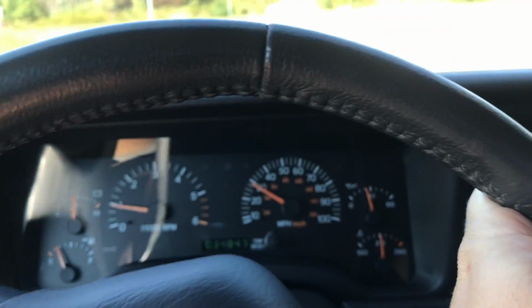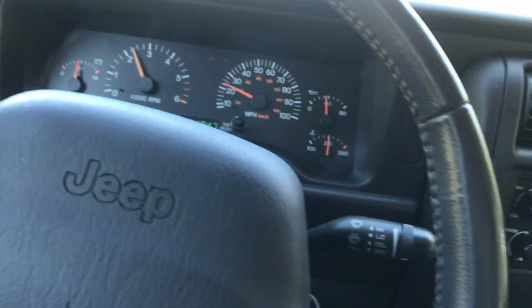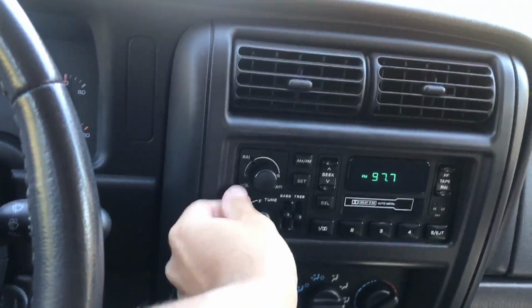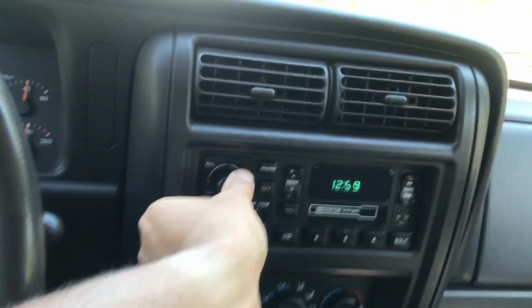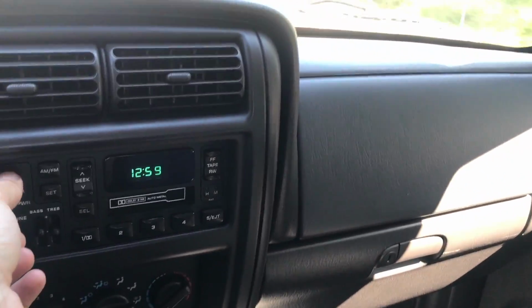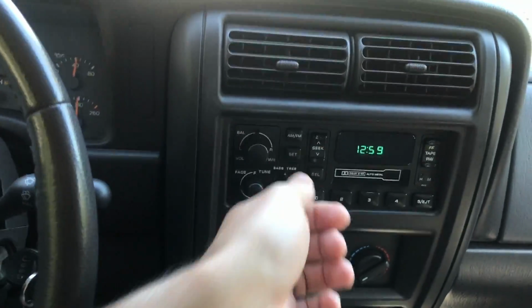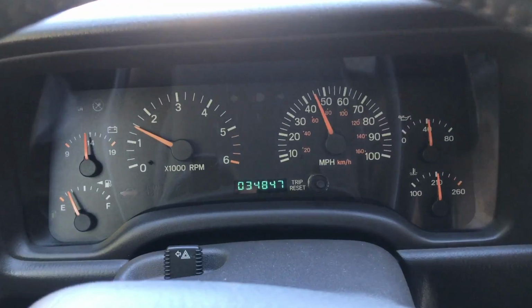All the electronics work. AC's blowing ice cold. Windows, locks, power mirrors, cruise control. Your remotes for your lock and unlock work as they should. Your factory radio works, which I would suggest upgrading to get you out of 1990. So no issues there, besides it just needing to be replaced because it's old, but it works perfectly.